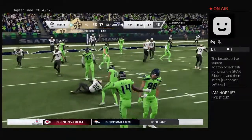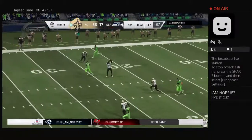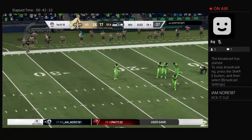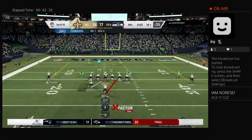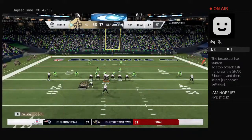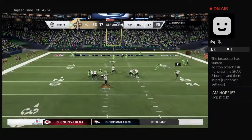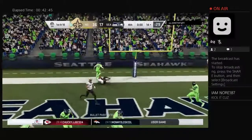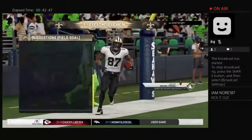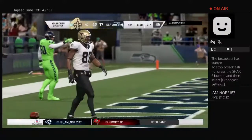Chauncey Gardner-Johnson with a pick. And he'll take this down inside the 15-yard line. Following the interception, Winston. And this will be caught. We'll forget taking the knee. Some late gamesmanship here as they throw for a late touchdown.